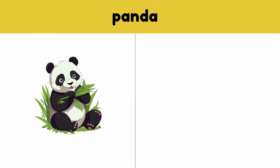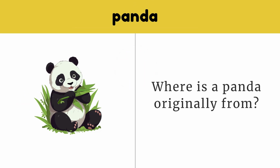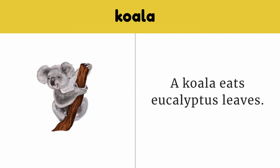Panda. Where is a panda originally from? Koala. A koala eats eucalyptus leaves.